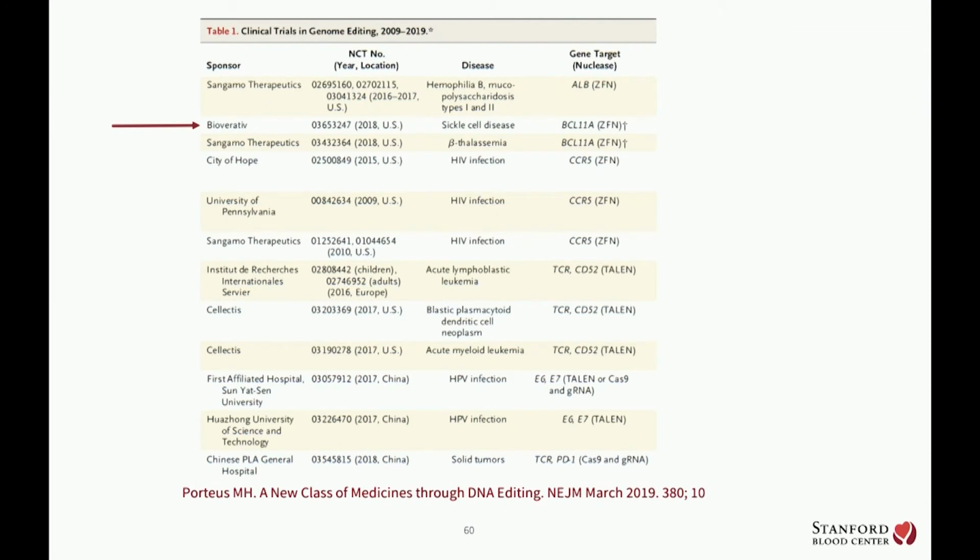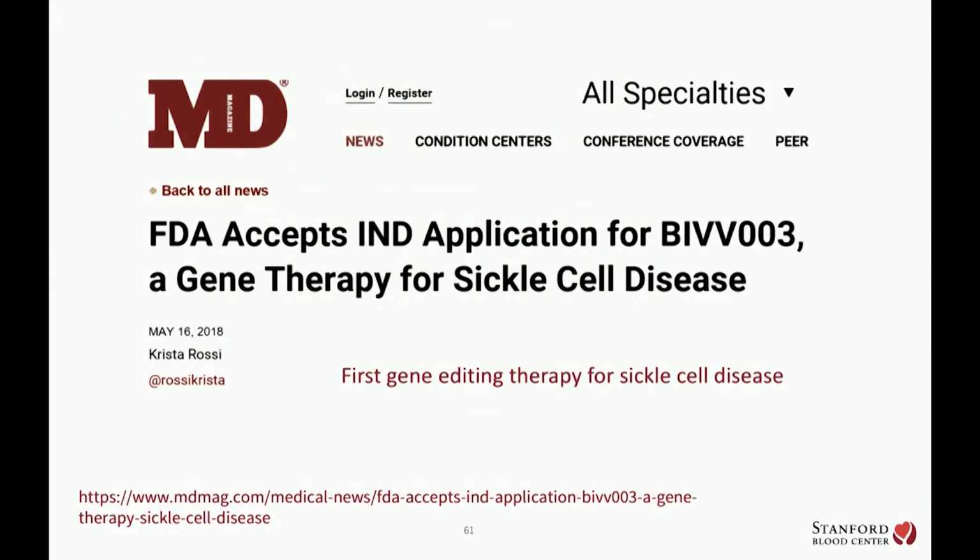So far there have been multiple different clinical trials in a lot of different diseases to treat using gene editing. For sickle cell disease, so far there's only one clinical trial. I want to point out a few others. One is HIV infection. There has been a lot of work that if you disrupt this gene target of CCR5, you become more resistant to HIV. So there's a few clinical trials looking at that as well.